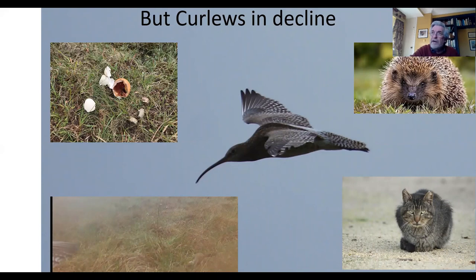And we were trying to understand why the nesting success was very poor. Many of these curlews were losing their nests at the egg stage, and we were finding eggs that had been eaten. An interesting thing about Orkney is that there are no foxes there. And I said earlier on, that's the sort of key predator. So we had to look for other culprits, and a few come up.